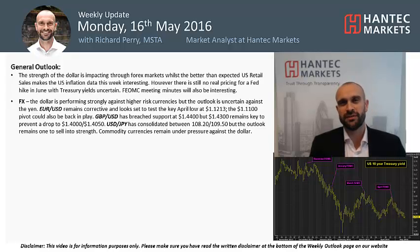I'm still of the belief that selling rallies is the way to play dollar yen, but still at the moment it's undecided in terms of the exact next move.